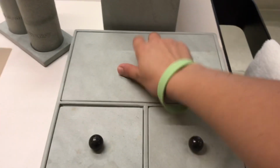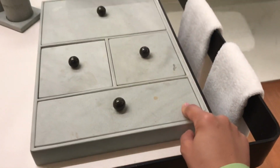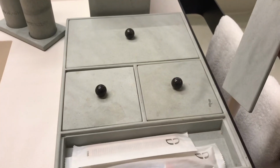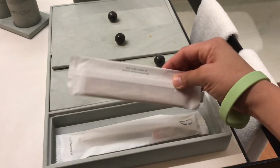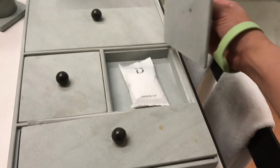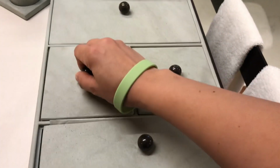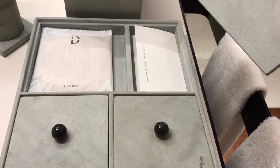I'll show you around. This resort is actually so big, you will not get bored. There's so many things to do, so many restaurants to go to. And I was also wondering what this thing is. It's made of something like a ceramic. Let's find out. So I have a wooden comb, toothbrush and toothpaste, a shower cap, cotton pads and cotton buds, and what's this? A body buff. Oh, this is nice. I like this.